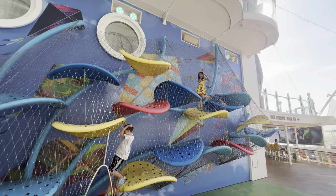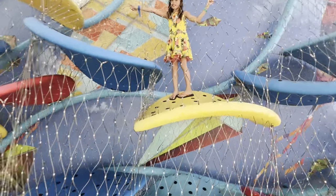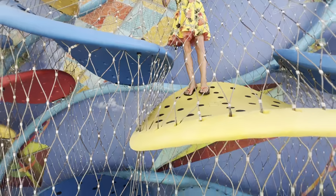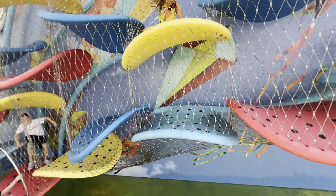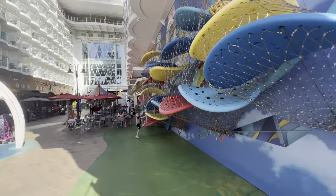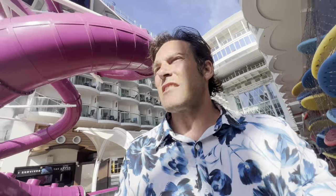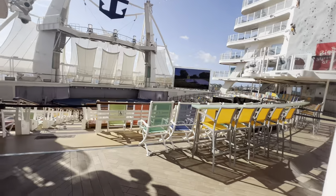Oh, there's Maze. There's one thing that you don't like. That one is locked off. Okay. Come on down, Maze. We gotta finish this tour. Kid loves those, that little playground there. She loves it.